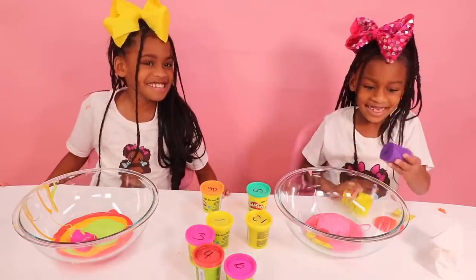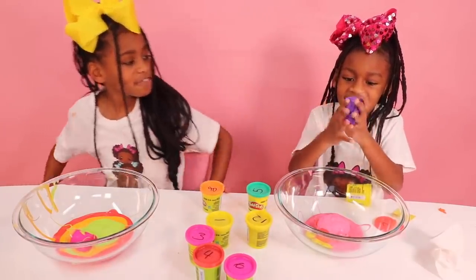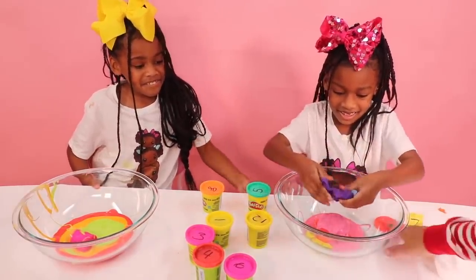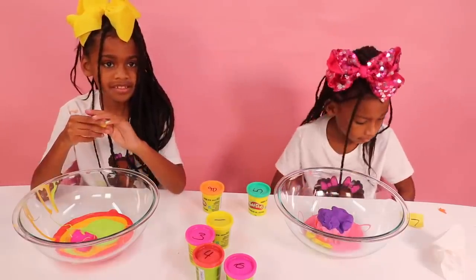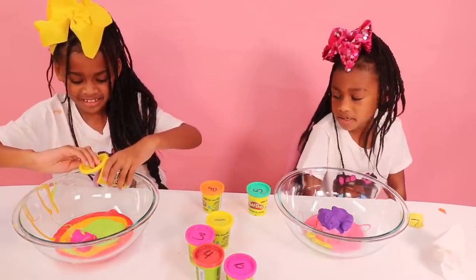It won't come out. She got purple Play-Doh. So she got her. Ellie, you have so much Play-Doh. This thing is going to be all Play-Doh. The audience is going to vote who is going to win. And Prince Taylor is going to judge us. Megan Mouse and Prince Taylor loses.